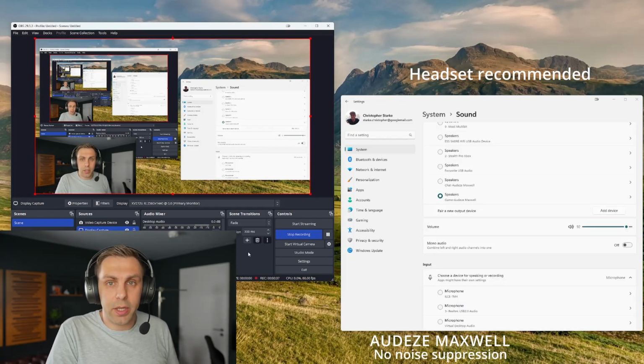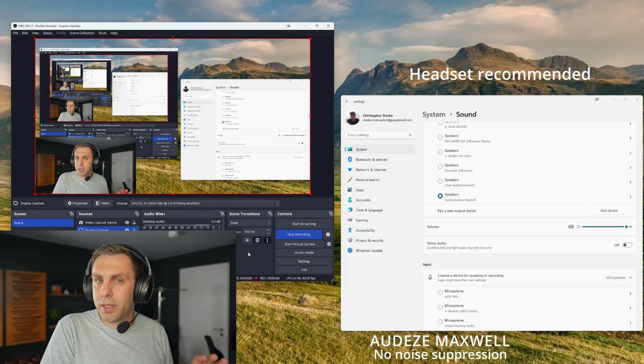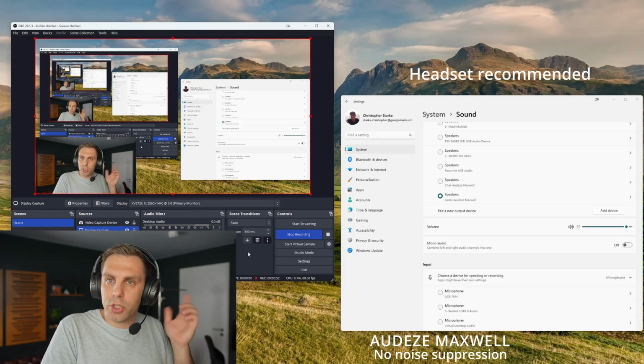So this is a microphone check of the Audeze Maxwell. In my point of view, this is the best microphone out of the three, but not as good as the Corsair one, so they are still better. But this one has an insane noise suppression feature, which I will show you right now.